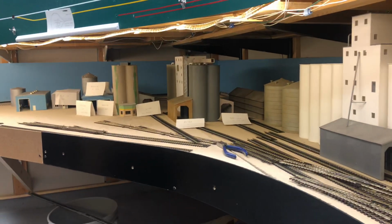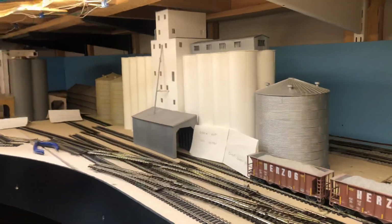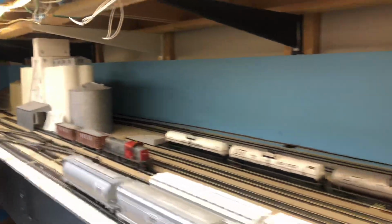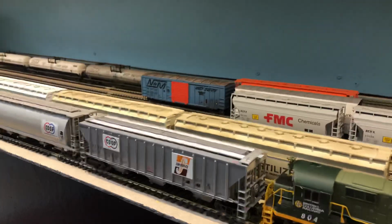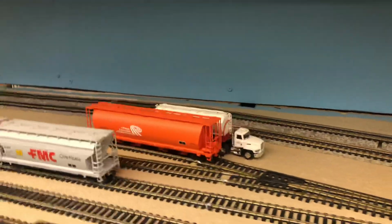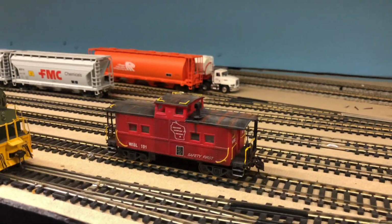So my idea was that those farmers bought this railroad. They called it the Wisconsin Short Line. They're going to service all these industries. There'll be a storage yard here for grain cars and other cars. You can see I've been picking up cars here and there. Got some CoOp cars, some ag lime cars, some chemical cars back here. There's a potash car here. I picked up, actually I got this from my brother, an old caboose that looks like they patched it and weathered it.